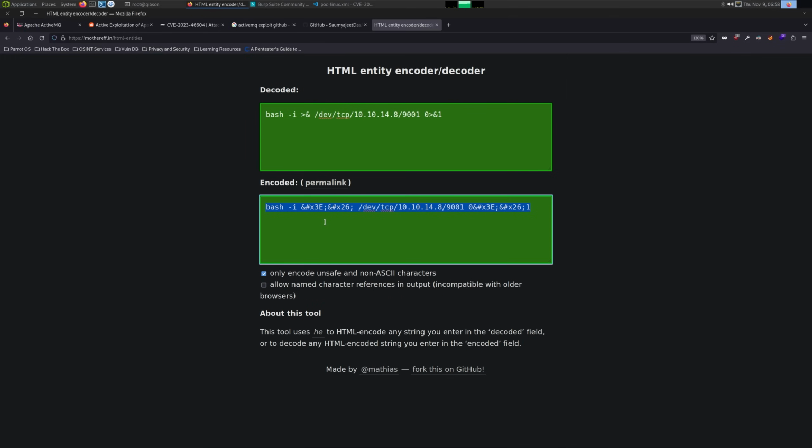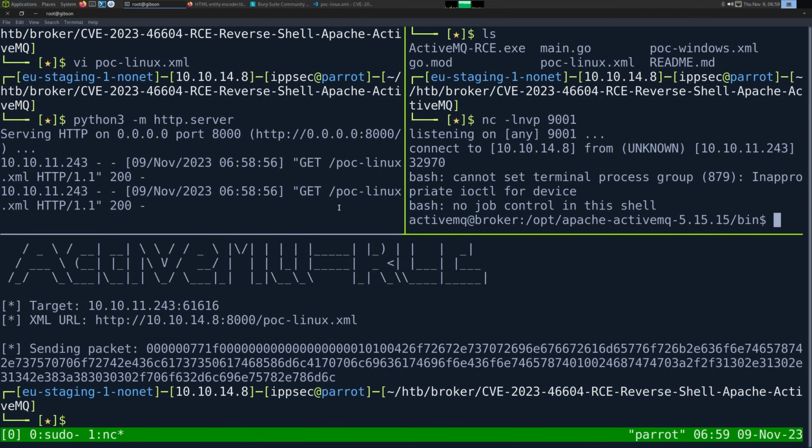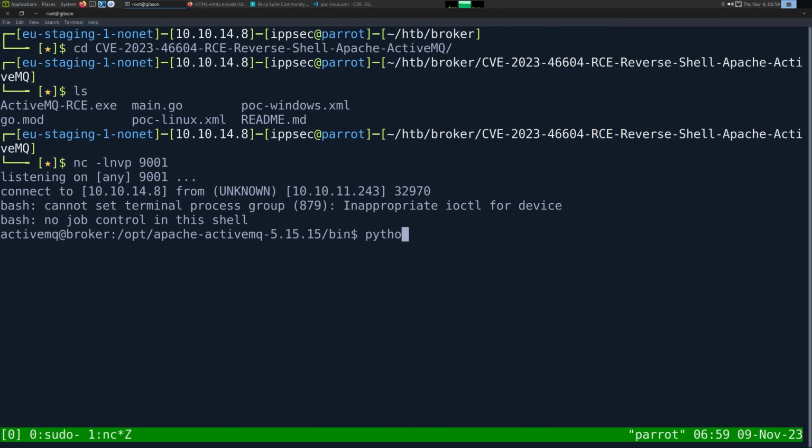We get a shell. So it would probably work either way. I just did not know HTML entity encoding also could look like this. I think it's just &#x and then hex, but I normally am used to seeing it like this. But now that we have a shell, let's get a proper PTY.